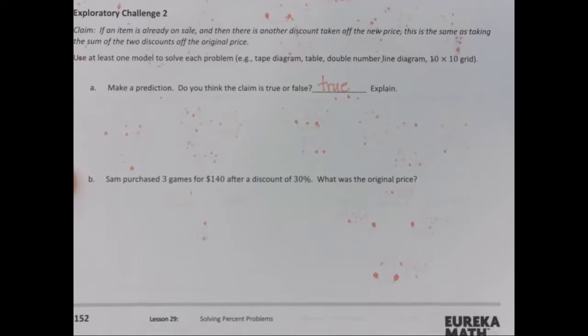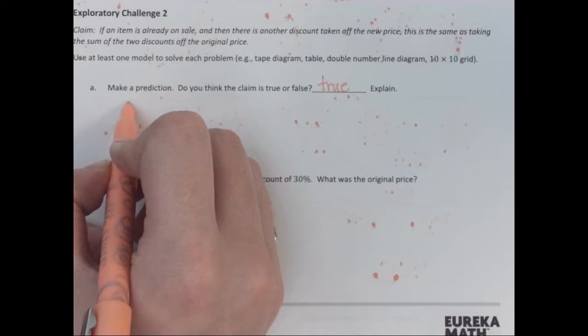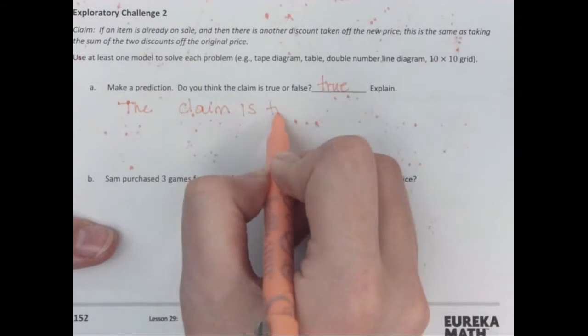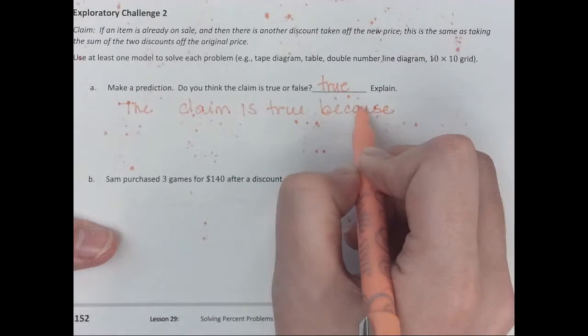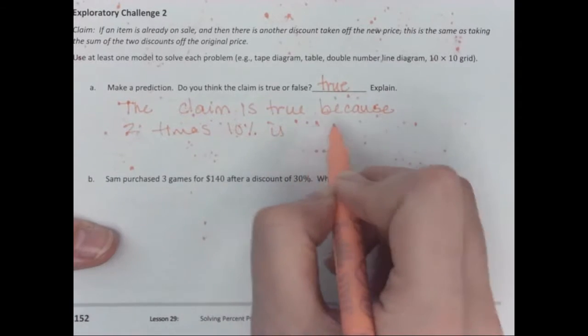Ricardo, can you tell me why you chose to say the claim was true? What do you think? Because you're getting 10% off and then 10 plus 10. Okay. So it's always just over 20%. So the claim is true because 2 times 10% is 20%? Okay.